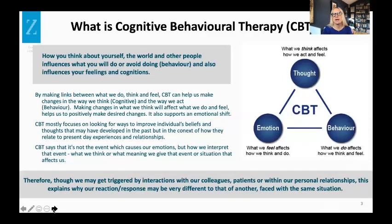CBT mostly focuses on our belief systems and our thoughts, and perhaps also how they've been informed by previous relationships or past events, or the context within which our thinking arises. CBT basically says it's not the triggering event that causes a problem, but our interpretation. So it's important that we're aware of our interpretation of relationships, of habitual ways that we relate, or habitual ways that we respond to challenging or stressful situations.